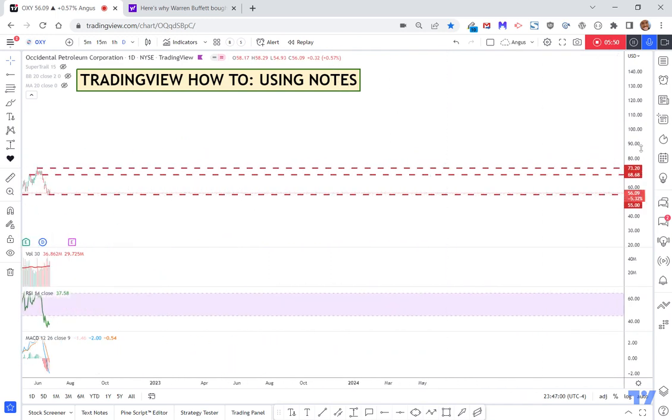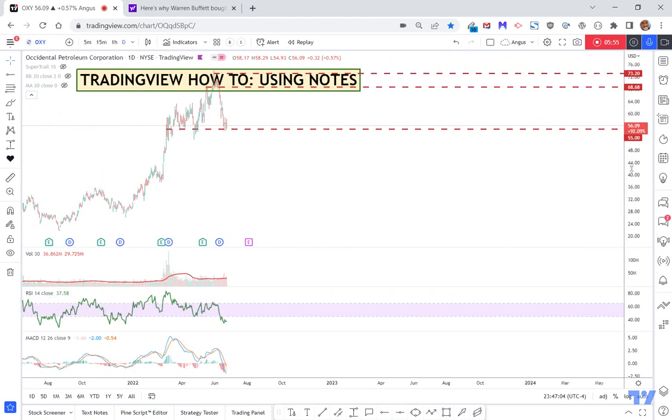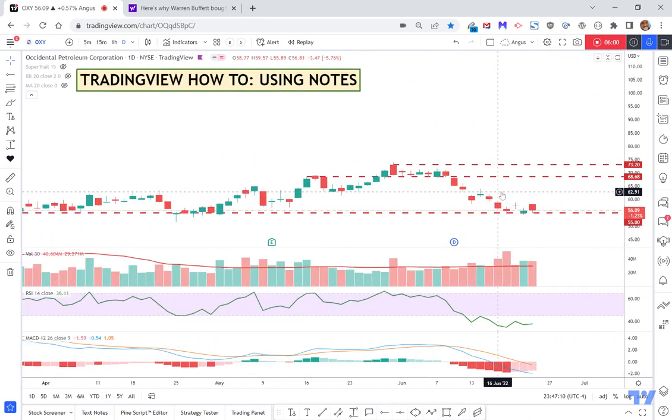So anyway, the point of that is that it looks like it could be in an interesting area. And this is a very long-winded way of saying I've looked at the stock. I think it looks all right. Let's zoom in a bit, just reset my chart a bit.